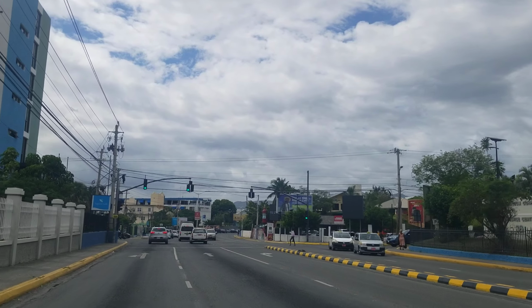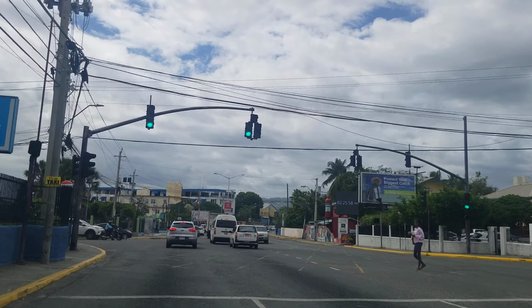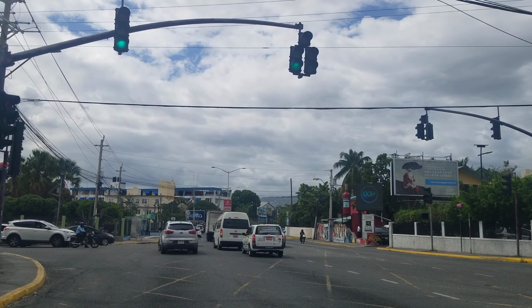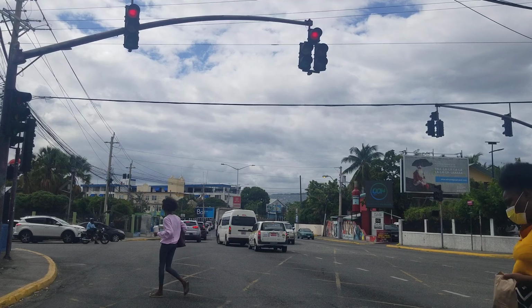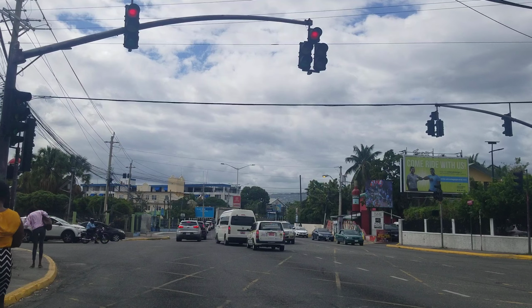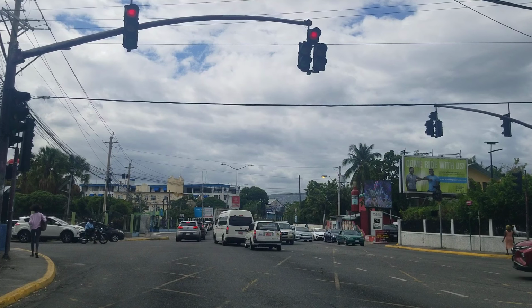Okay, so we're on Trafalgar Road heading towards Hope Road. It's about 2:30 in the afternoon, so that will give you an idea of what the traffic is like in the afternoons.